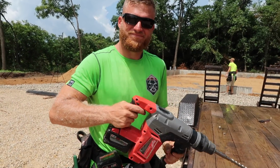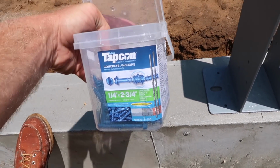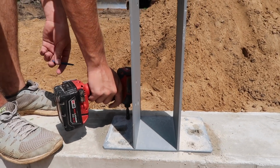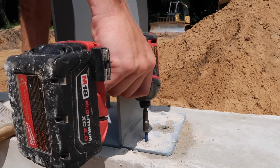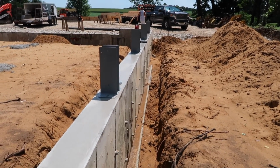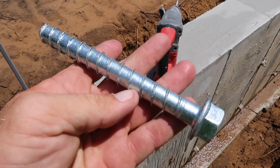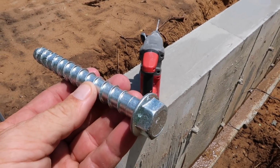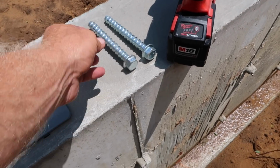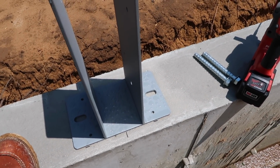Ready to drill some holes? So I'm gonna go through and put some of these Tapcon 1/4 by 2 3/4 in the smaller holes. And Greg is drilling down there behind me. For these Simpson Titan HD, these are 5/8 anchor bolts, and these suckers grab. It's amazing how strong these walls are. I don't have the numbers on me exactly, but maybe if I remember, I'll put the specs down in the comments below.